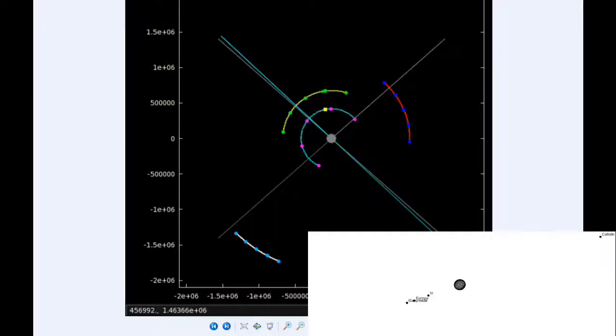At 0 hours UTC, Io begins the day at its eastern elongation and is going to be moving into quadrant 2 heading west. Europa starts the day in quadrant 2 and is heading west. Ganymede starts today in quadrant 1, heading east. And Callisto spends all day in quadrant 4, heading east.